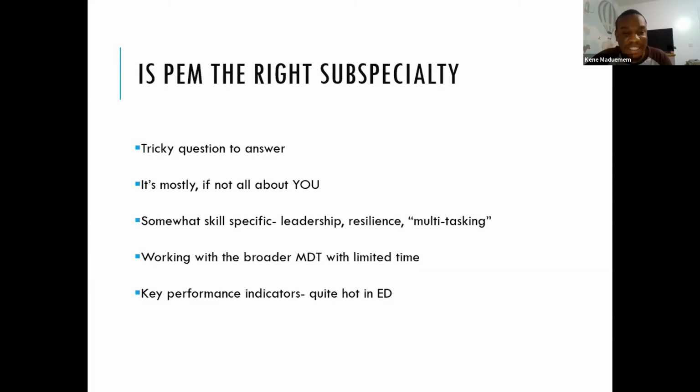So key performance indicators is quite hot in ED. I've had pediatric clinicians, my friends, who say that they can't really cope with the 4-hour target. They want to take their time. So these are the questions sometimes you ask yourself before you choose PEM.